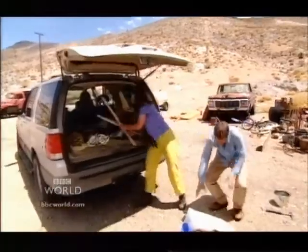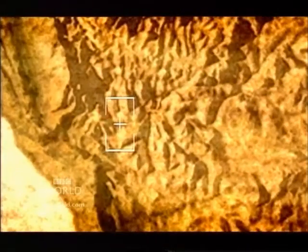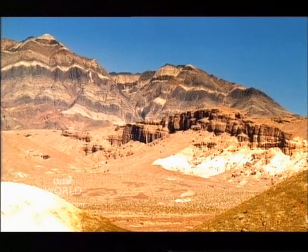Ellen and Ian's mission is to search for water in the desert. Our base is on the edge of Death Valley. It's one of the driest places on Earth. I think they're going to have their work cut out.